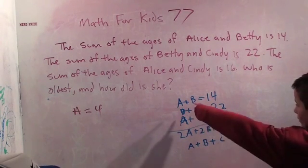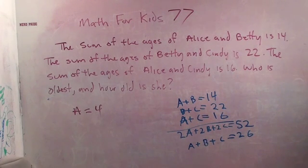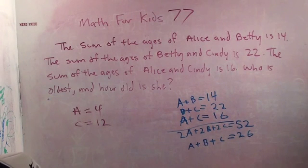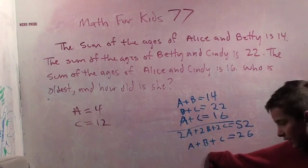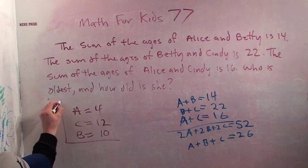Now we do a different equation. We know that A plus B is 14, so B equals 10. Now A plus C equals 16, so C equals 12. So we get those as our ages.